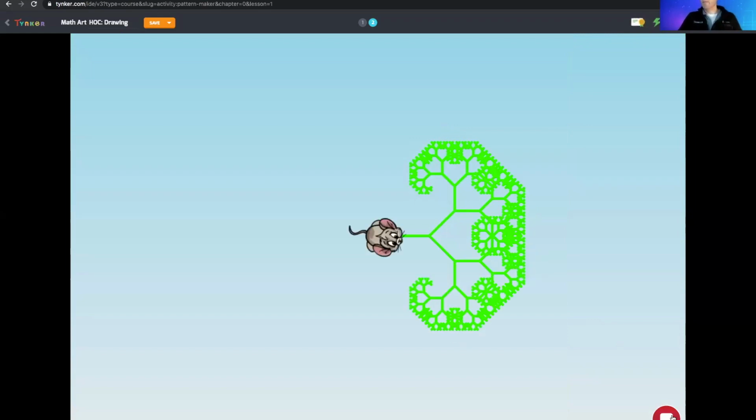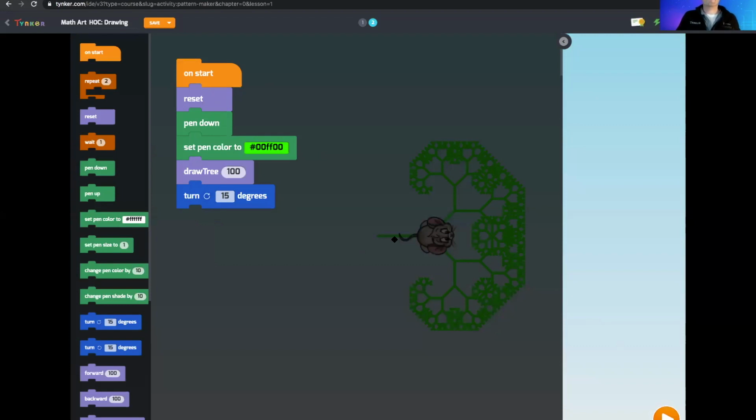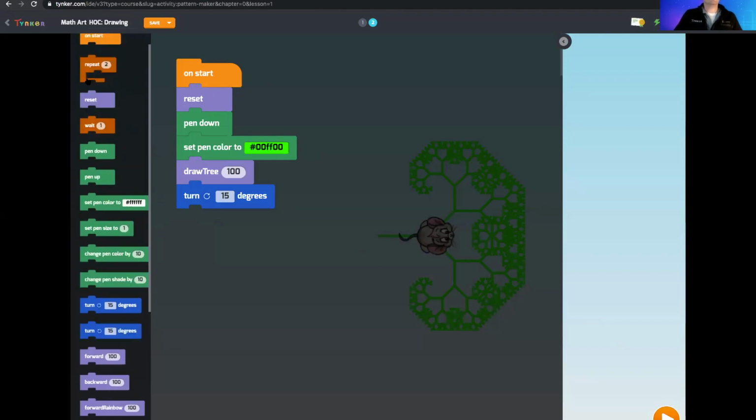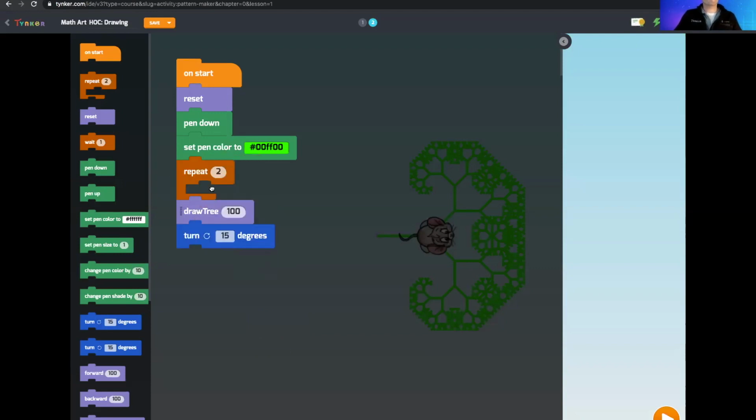Cool, right? So if we look at our code, look at the logic. He drew a tree, he turned 50 degrees, and that's pretty nice. Now we can get a little bit more creative there, and we can start looking up a repeat, right? So he drew that tree. Let's do this a little bit differently. Let's put our tree into the repeat block, and again, take a little step.